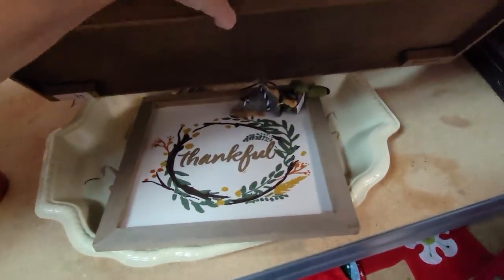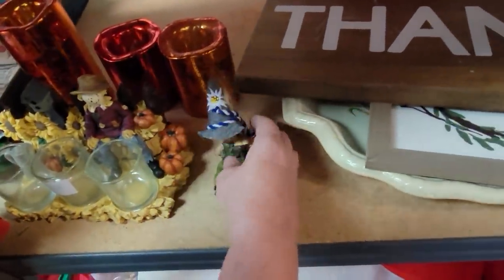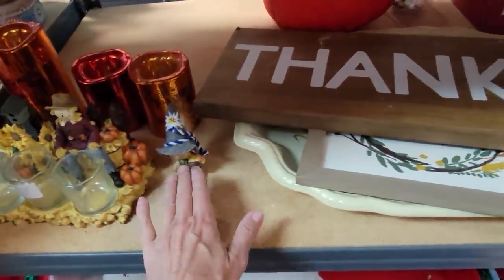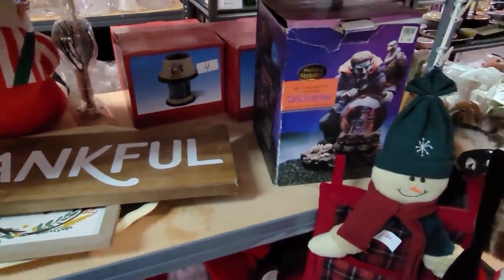Simple little sign. Oh, what's that little doohickey guy hiding in there? Hi. What's he doing? He's just hiding. He's just hiding in the thankful. Now he could be thankful sitting next to it. Ooh, he's plastic. Lightning. Ooh, all nice table sculpture. Okay.